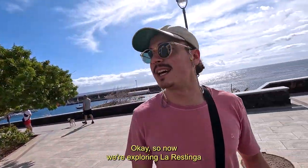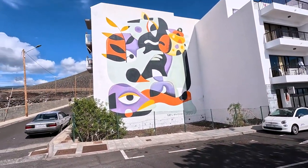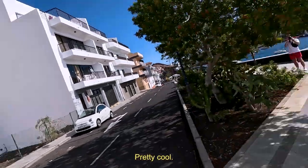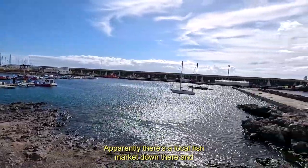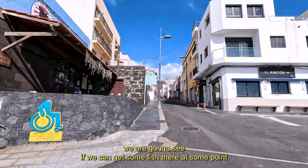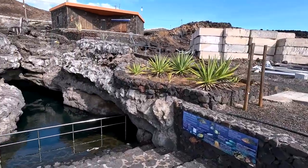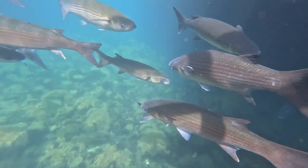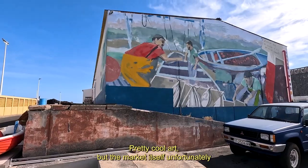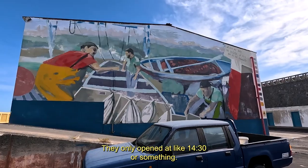Okay, so now we're exploring La Restinga. There's a little bit of an art scene here. Pretty cool. Let's see what else they have to offer. Apparently there's a local fish market down there and we're gonna see if we maybe can get some fish there at some point. Pretty cool art, but the market itself unfortunately closed at this time. They only open at like 14:30 or something.